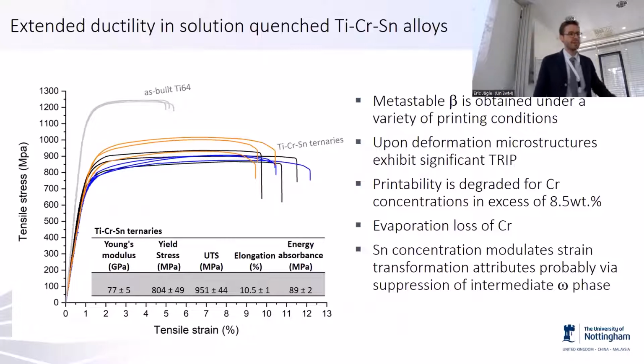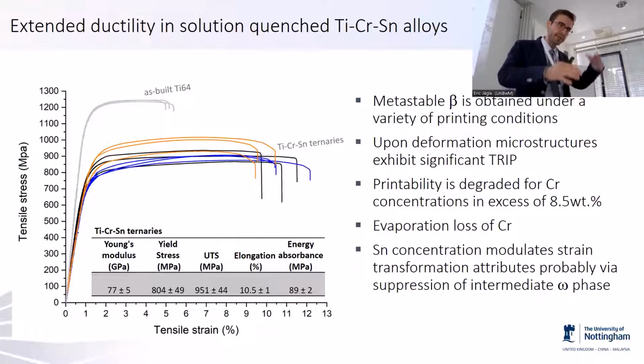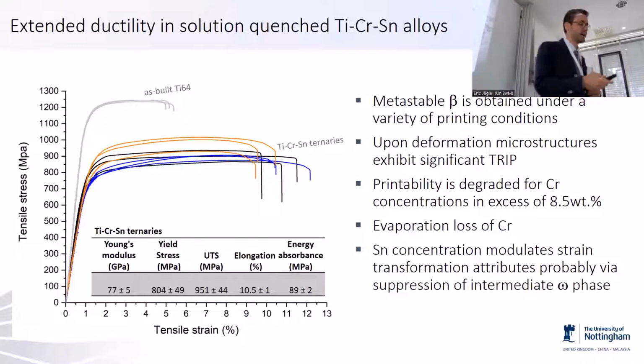So basically, we did some tensile tests, and for reference, in light gray, I have as-built Ti64, and all the other curves at the bottom are just different slight variants around 7.5 chromium, 4.5 tin, after solution heat treatment and quenching. What you see is some nice ductility. Not as much as we wanted, but still something workable, which gives you some dissipation, some energy absorption capabilities. And again, this is a very cheap system.